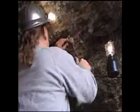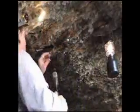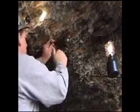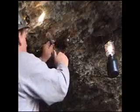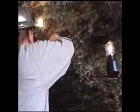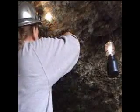Once you locate a crystal, try to remove as much of the surrounding rock as possible before trying to pry the crystal loose. If you hammer and chisel too close to the crystal, you may put too much pressure on it, causing it to break. When you've located a promising specimen and you've removed much of the surrounding rock, slowly pry the crystal from the wall. And now you have a nice specimen.